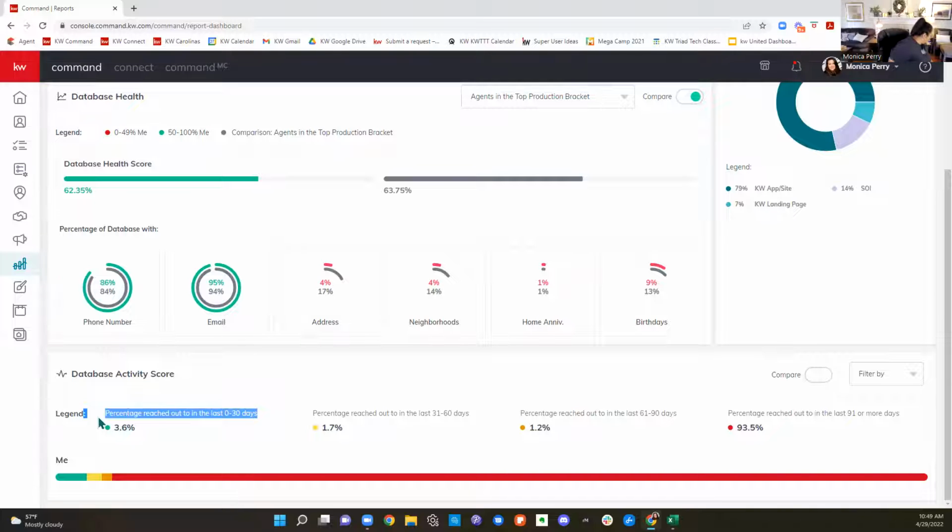Where's my 36 touches a year to the people that we know? So I showed you guys the monthly neighborhood nurture. That takes care of 12. What about the birthday smart plan? I think that has 3 or 4 touches in it. That takes you to 16.